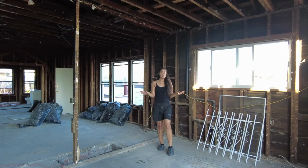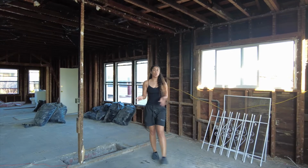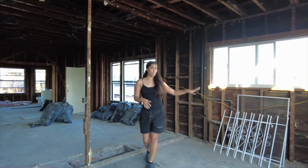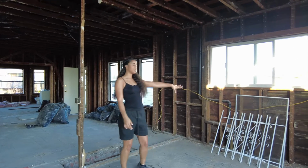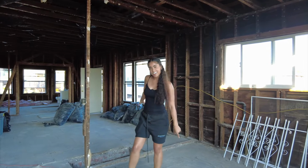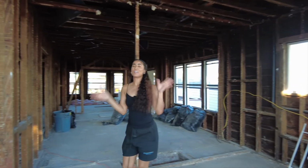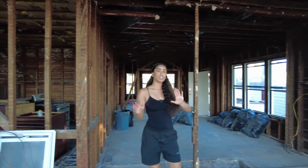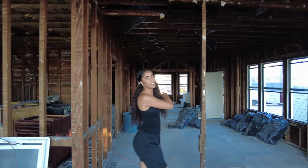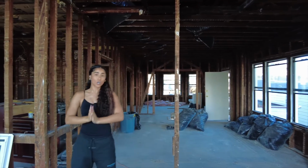We are currently in the kitchen. Well, at least what used to be the kitchen. So we have now ripped out the L-shaped cabinets where the sink used to be housed here and the stove used to be housed here, and everything is now gone, including the island. So now you can see from the back of the house all the way to the front of the house. So it is completely open concept in here, which was our goal for the space.